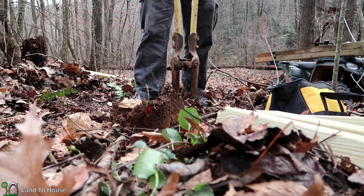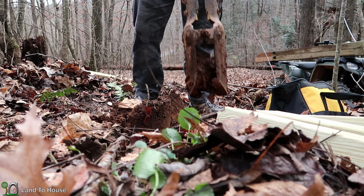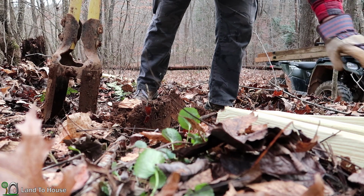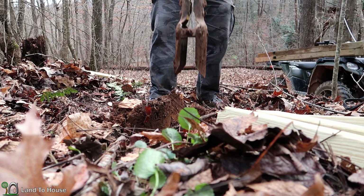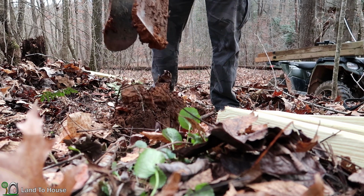You really never know how the soil is going to be around here. Sometimes you can dig a nice hole, and other times you hit a rock on the first go. But so far it's going all right. But I still have 3 more holes to go.